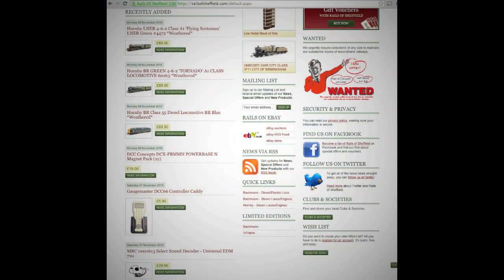And finally, over the weekend, Rails of Sheffield had a couple of new additions. You can see there, Flying Scotsman and a couple other Tornado and some Class 55s, the Deltic, as well as some DCC gear. So it's well worth checking out their website, see what else came in over the week.